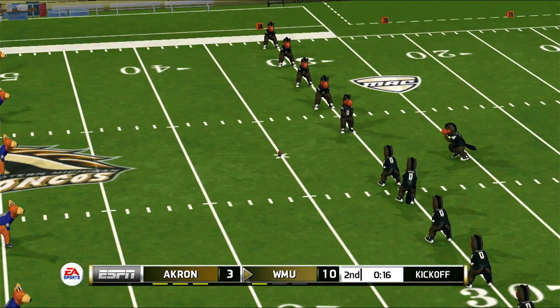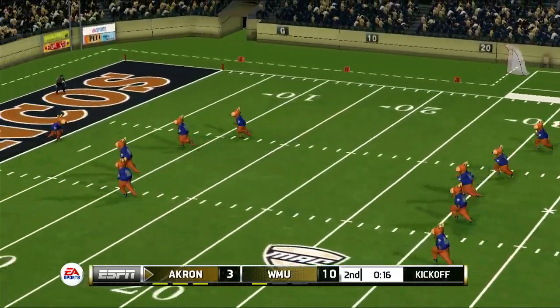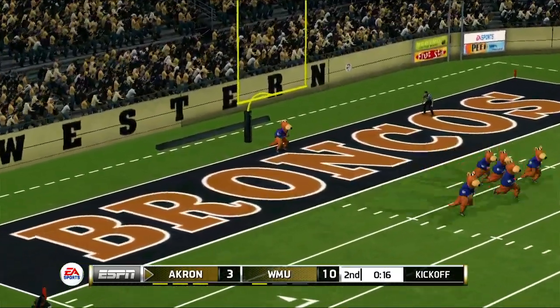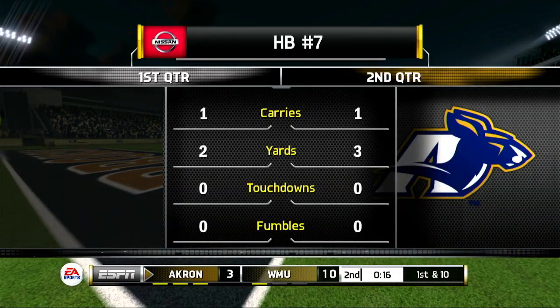Everyone's all lined up and ready for the kickoff. And he got all of this one. Great kick. This one's going to be down in the end zone for a touchback. The Zips know, I think, that at some point they just have to do what they do, even if it's not working right now. If they can get it going in the second half, it should really improve the ballgame and the offense.